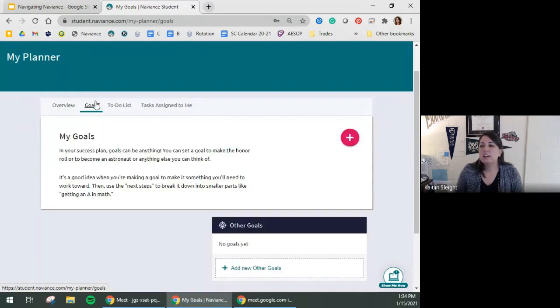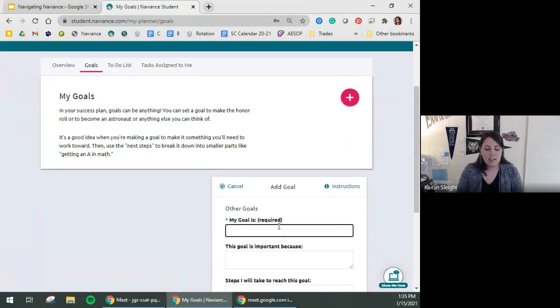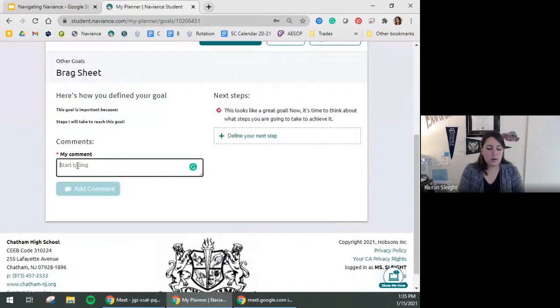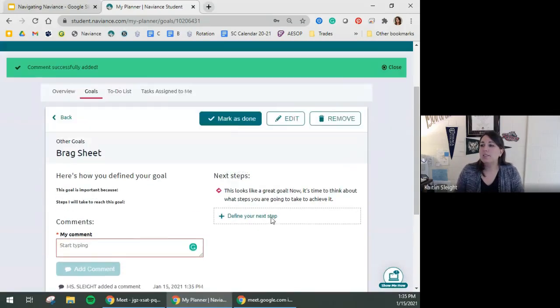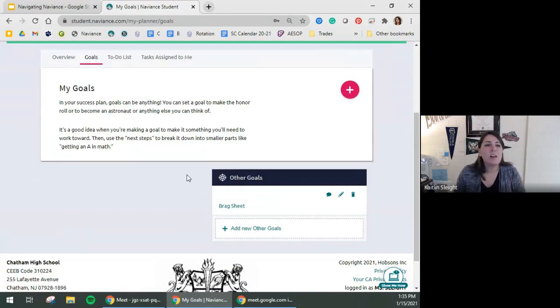You can also create goals. Like I mentioned before, the brag sheet is something that would be due in a little bit, I think about April, so done for junior conference. So I'll show you here that you can add a comment and add a goal that helps you define your goal and think about the things you need to be doing as you move forward in the future. So brag sheet is a very small, little goal. You could put bigger goals on there, like attend a four-year university or go to school in the UK or something like that, right?